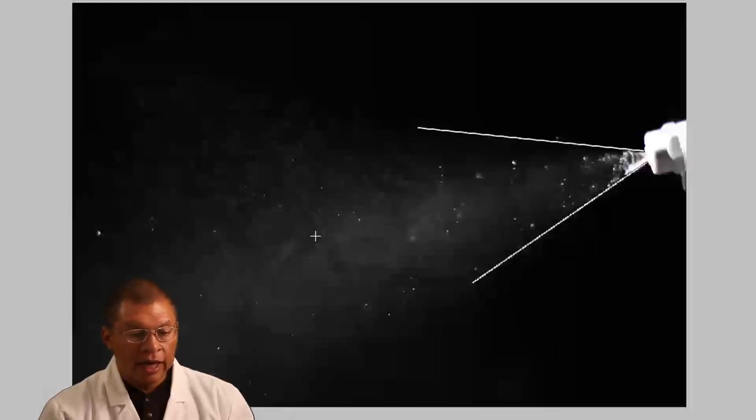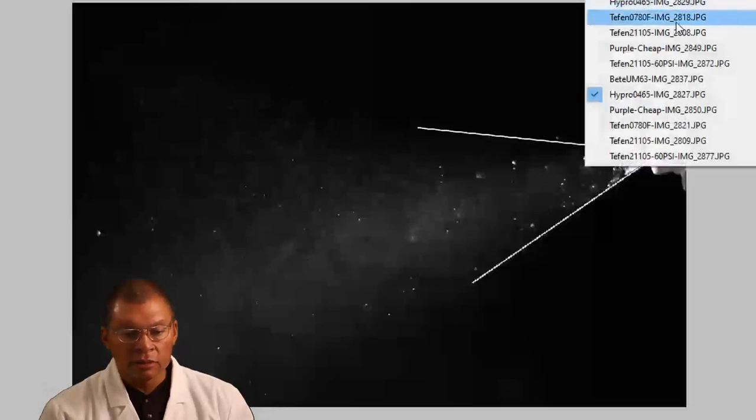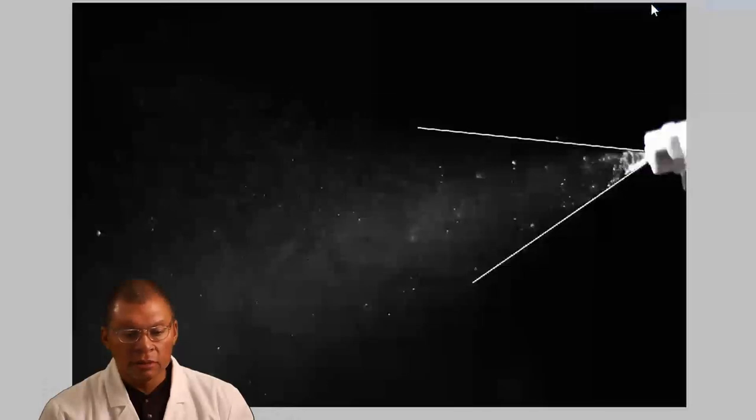Okay, so now let's compare this to human hair. Okay, so this is coming from that nozzle, and we can see that this droplet right here is definitely inside the width of the human hair. These are the boundaries of the human hair. So the width between here and here, we can say is about 60 to 65 microns in width.